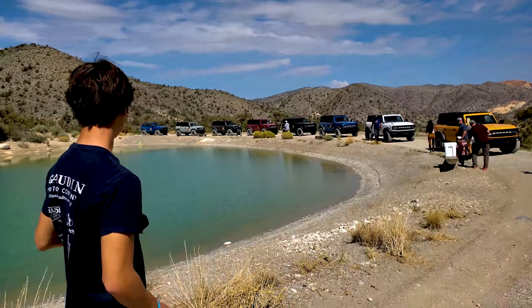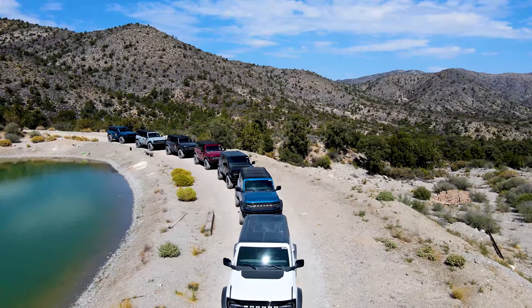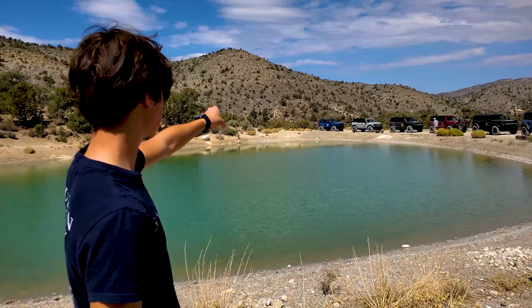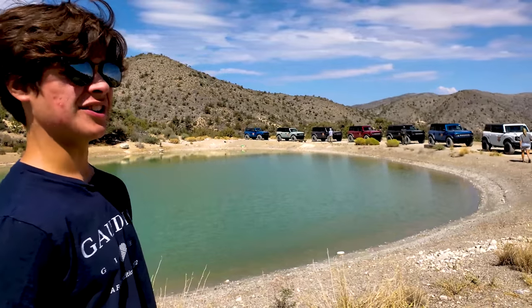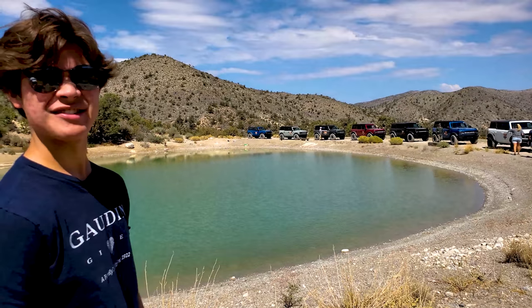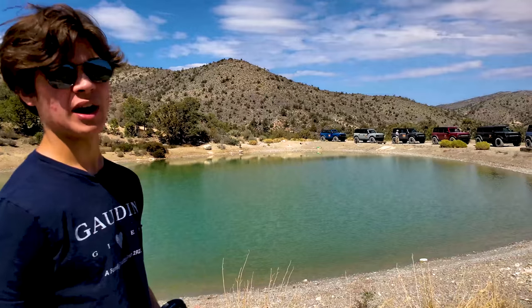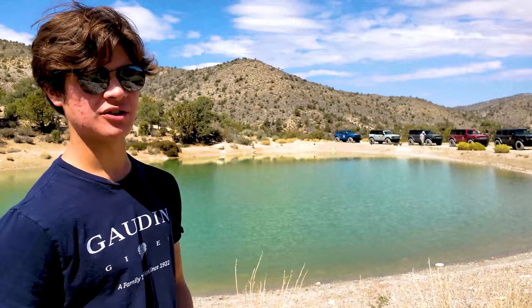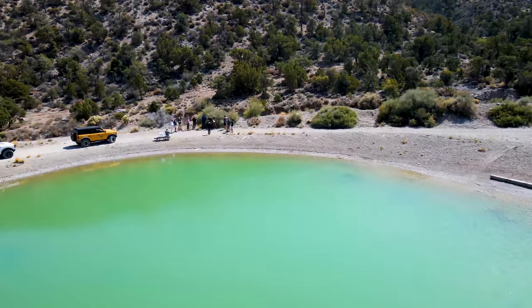So right here, we're next to this pond, and then we have all of the 8 Broncos lined up here, and we're in that final one right over there, that 2-door, that base model. And we're basically the last person in the pack, so we have to call off everything when we pass through an obstacle. Since we're the last person, we have to make sure that the lead car knows that we made it through and that everyone made it through, because if we made it through, everyone else did.